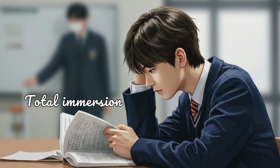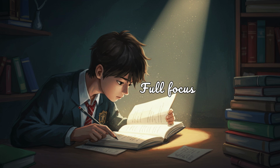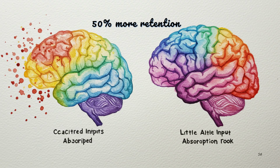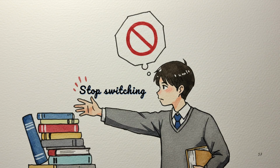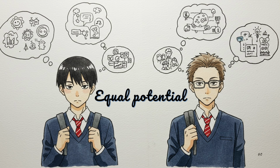Japanese students also practice something called total immersion in one task. It's a study technique inspired by Zen monks, and it works like this: no multitasking, full focus on one concept at a time, deep understanding before moving on. This is the opposite of the Western habit of jumping between subjects. Studies show that focused, uninterrupted studying increases retention by up to 50%. So try this: instead of switching between subjects, spend 30 minutes mastering one topic with full concentration before moving to the next. Japanese students don't have bigger brains.